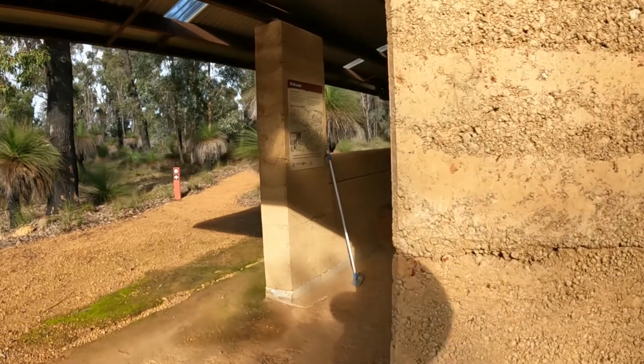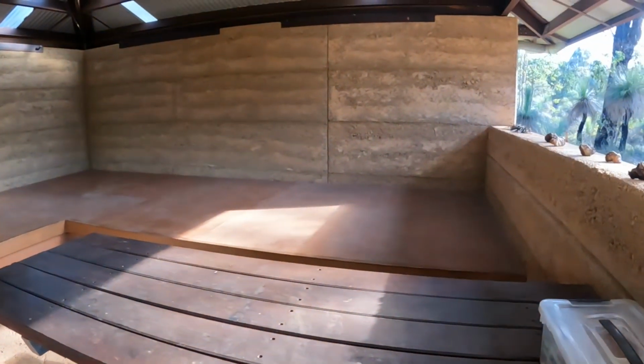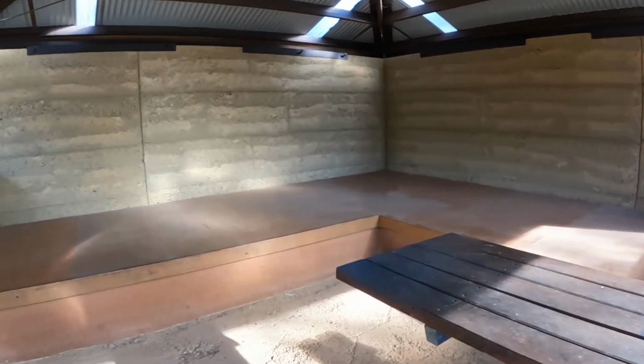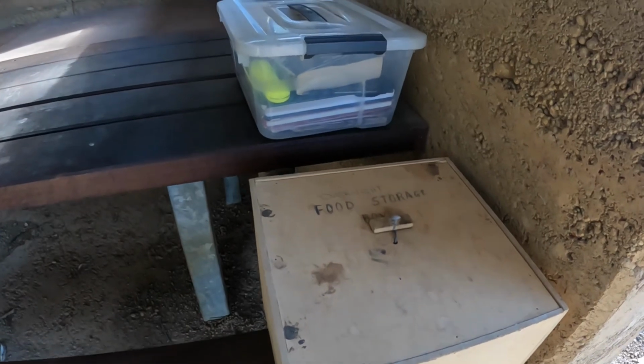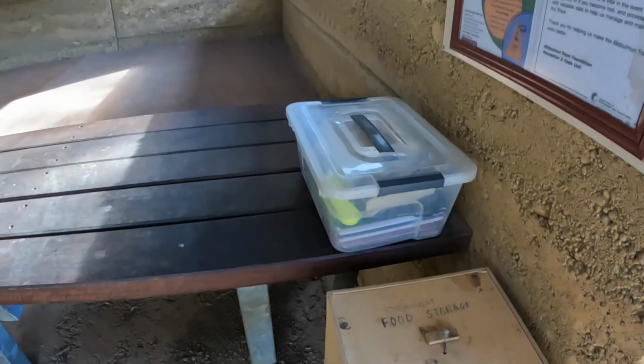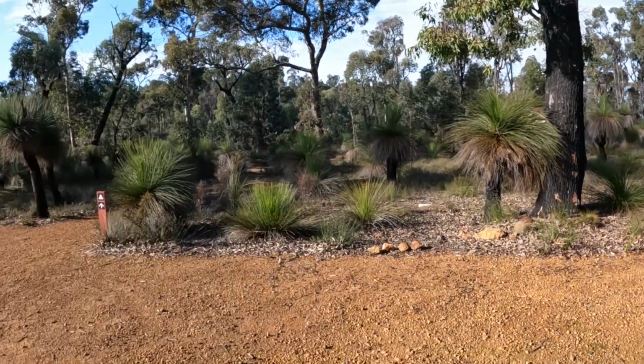Another rammed earth shelter with one big platform, food storage box. So there must be possums or rats and mice and stuff. A toilet over there as well. Camping spots out in the bush, so yeah, not a bad spot.